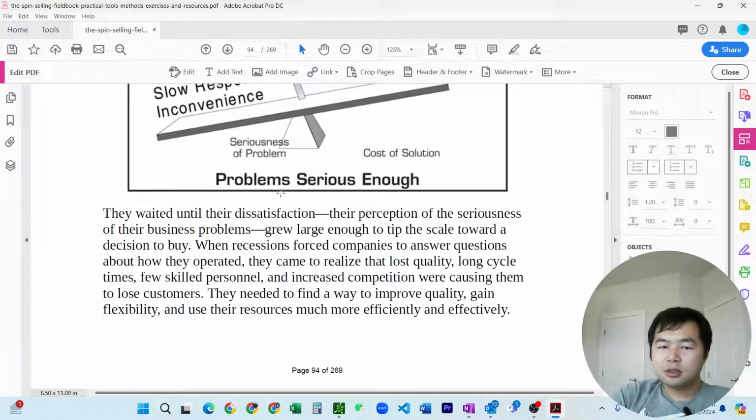When recessions forced the companies to answer questions on how they operate, they came to realize that lost quality, lost cycle time, fewer skilled personnel, and increased competition were causing them to lose customers. They needed to find a way to improve quality, gain flexibility, and use their resources much more efficiently and effectively.